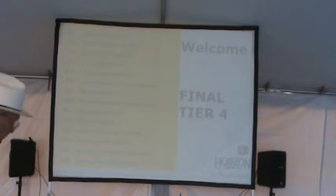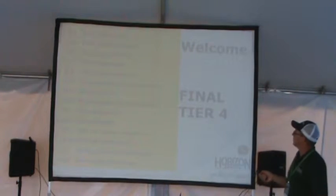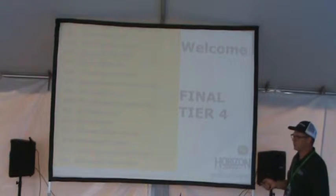NOx is nitrous oxide, PM is particulate matter or soot, and PPM is parts per million, not really anything different there. The new thing that everybody is interested in talking about is the DEF here. Obviously, John Deere is using DEF on Final Tier 4.